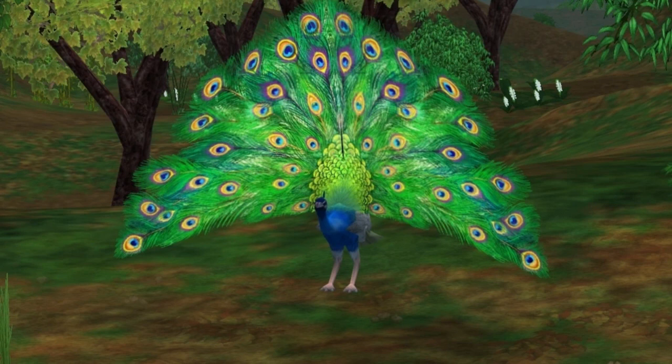Common peafowl. Peafowl, or peacock, is a common name for 3 members of the pheasant family. Although these birds are more commonly called peacocks, that name is properly applied only to males. Females are called peahens. 2 species are Asian, the common or Indian peafowl, and the green peafowl. The third species, the Congo peafowl, is known only from the forests of the Democratic Republic of the Congo.